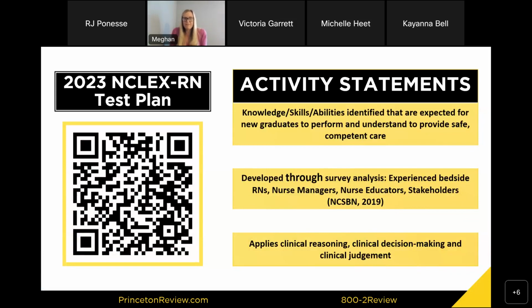Basically, the activity statements are the knowledge, skills, and abilities that the NCSBN has identified as what you need to know as a new graduate or entry RN, and to be able to understand and provide safe and competent care. Well, how do they come up with what you need to know at that level? They do a very rigorous survey analysis every few years. This survey goes out to many nurses, nurse managers, nurse educators, and other stakeholders. And they gather all the information.